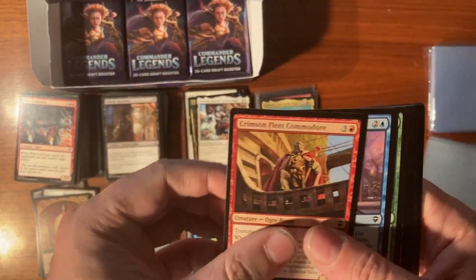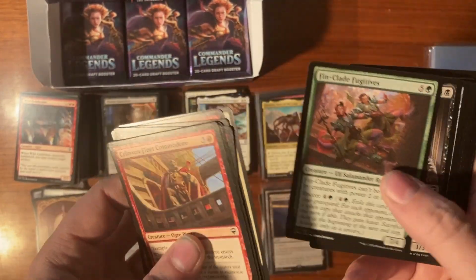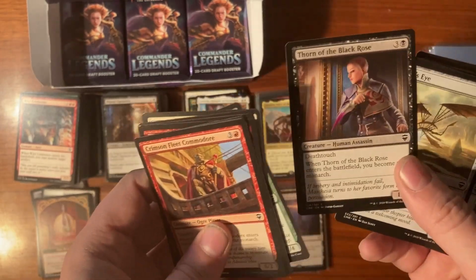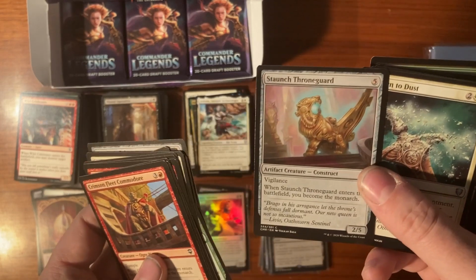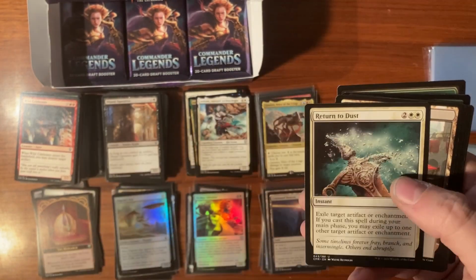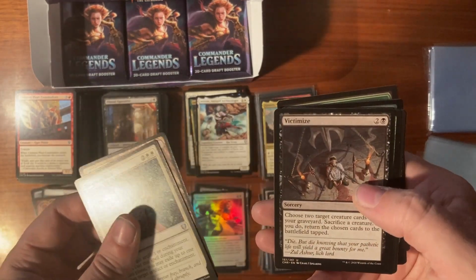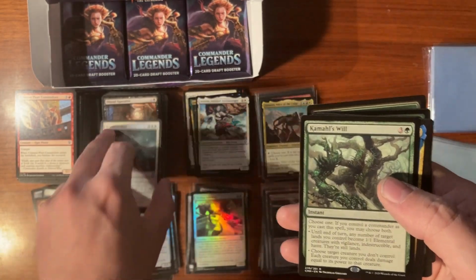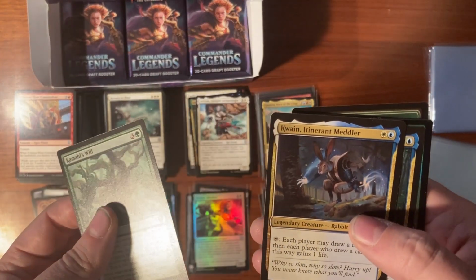All right. Crimson Fleet Commander, Soul's Might, Fiery Commando, Thorn of the Black Rose, Pilgrim's Eye, Prophetic Prism. It's like I can't help myself but just read them as I leaf through. Return to Dust, Guildless Commons, Victimize, and nice. That's it. We're retiring. Oh, nice.